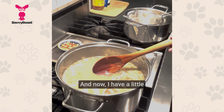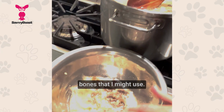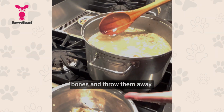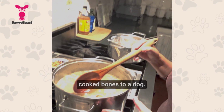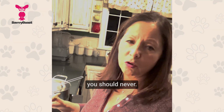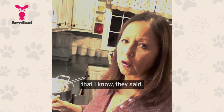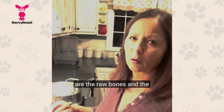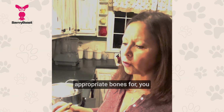And now I have a little bit of meat here from the bones that I might use, but you can discard the bones and throw them away. You can never give cooked bones to a dog. Never do that, because they're brittle. All the veterinarians that I know say do not give any cooked bones to your dog. The bones to give to your dog are raw bones, and the appropriate bones for the size of the dog.